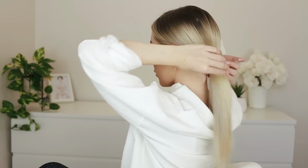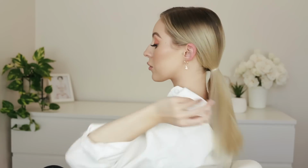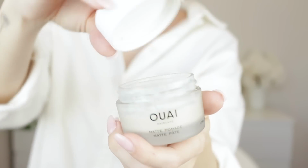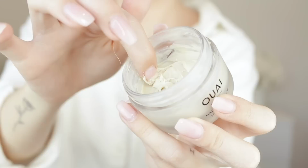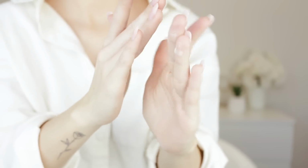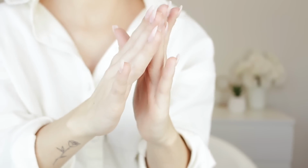And then once I've got my ponytail secured, I'm going to take some of my Way matte pomade. This is more specifically for getting piecey texture throughout your hair with curls, and making it look really textured and cool and beachy. But what I love to use this for, and I've mentioned it in a couple of videos before, maybe my last hair tutorial as well, is to actually slick down my hair and get a really sleek looking ponytail.